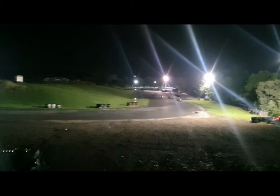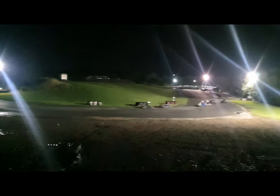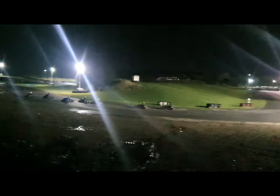Currently we've got number 42 MS Lucas leading. The race has settled down. They've got a lap over 17 Nexus Sport in the elite class in the overall lead. X Racing is leading the Super Pro class.